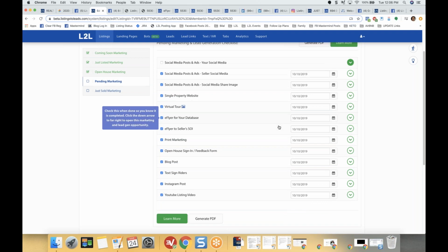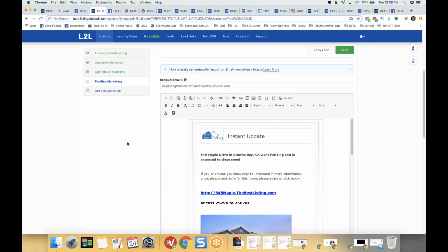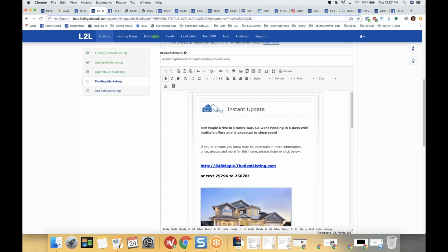Let me show you the e-flyer for your database, if you've got a pending listing you want to send out. Notice all of this stuff is in an editor, so I can always add some context. I can always edit this before I send it out because we don't know if you sold it in 5 days with multiple offers or went pending in 5 days with multiple offers. You always want to add that kind of stuff as appropriate. So that's the e-flyer for your database.